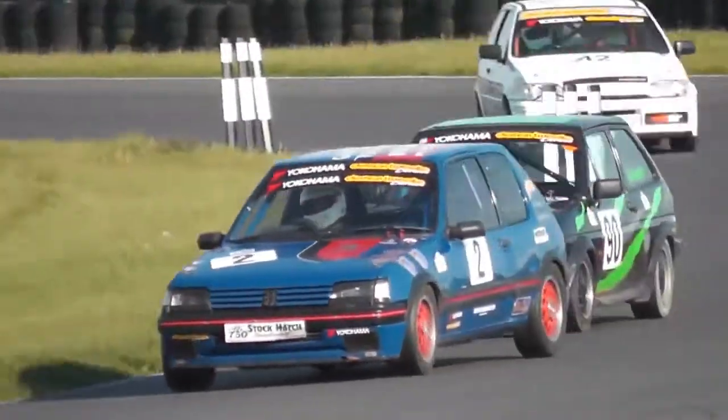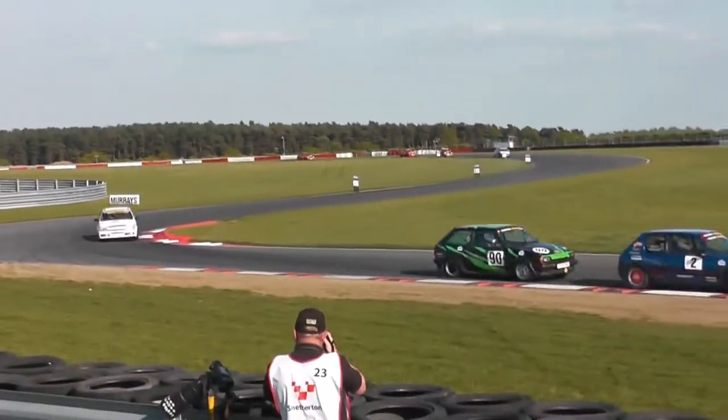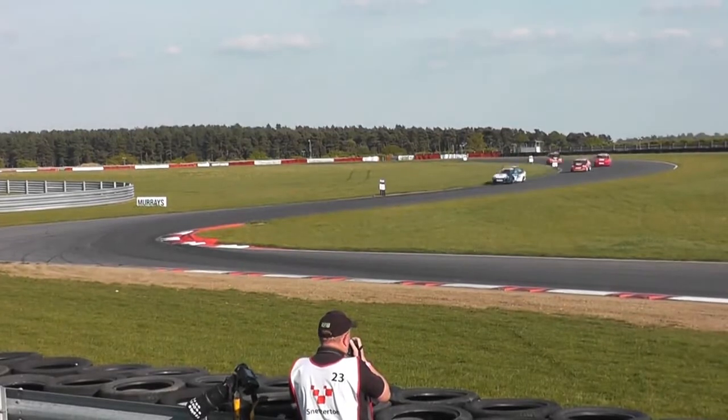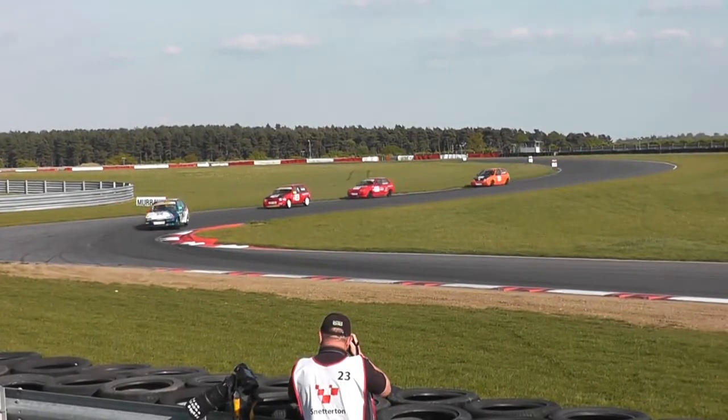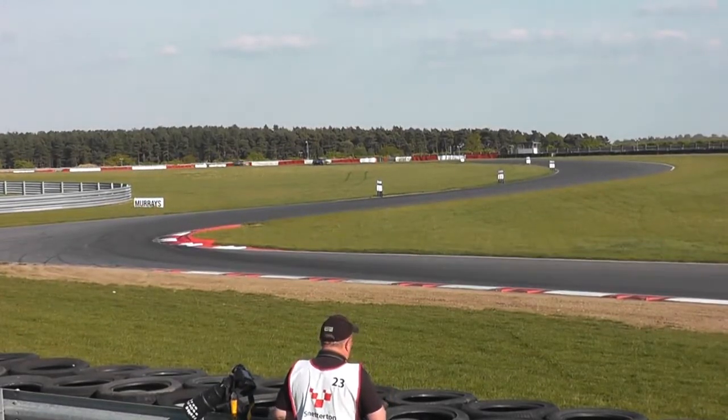The 2 leaders still together then, the 205 Matt Rosier, Martin Foundry right behind him. So they get onto the brakes, they turn with the right-hander at Murray. And Lee Scott's almost with them now. He's flying. Lee Scott in 3rd position. Then we've still got this scrap for 4th. Gibson, Beckett, Khan and Thorpe all together.